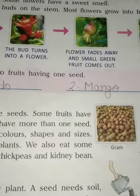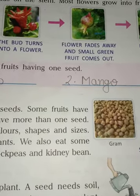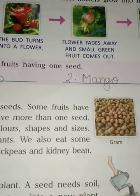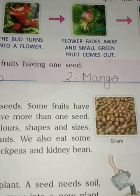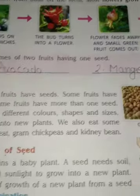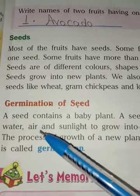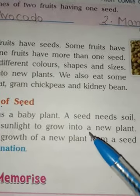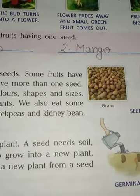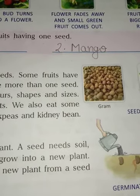Now, student, conditions required for the growth of a seed. Now, what are conditions? First, it needs moisture, warmth, nutrient-rich soil, sunlight and water. You know, a seed needs soil, water, air and sunlight to grow into a new plant. Now, clear? Once these conditions are satisfied, the seed begins to grow.